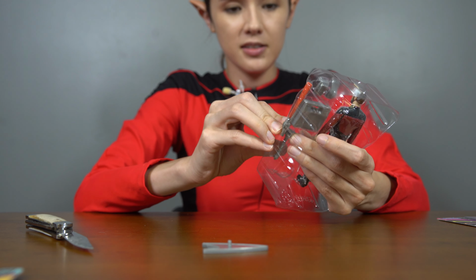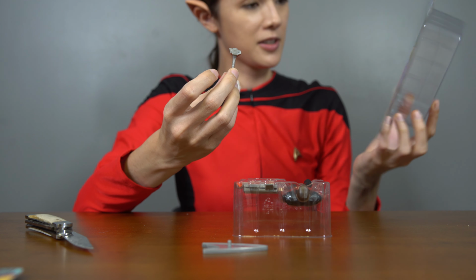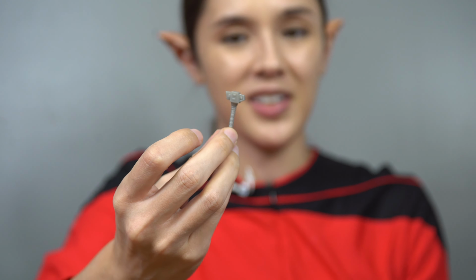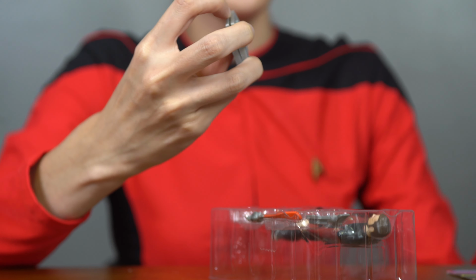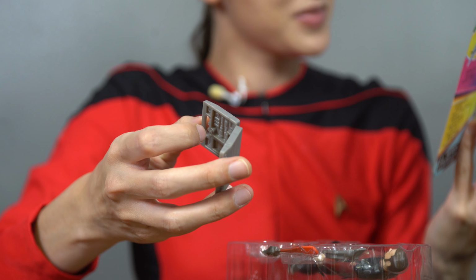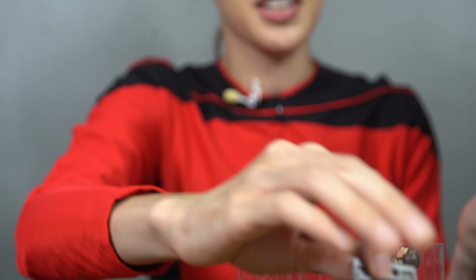Another stand. An unidentified object. This is a directional UV source. I see. This is an away team field kit with detachable analyzer. I see.